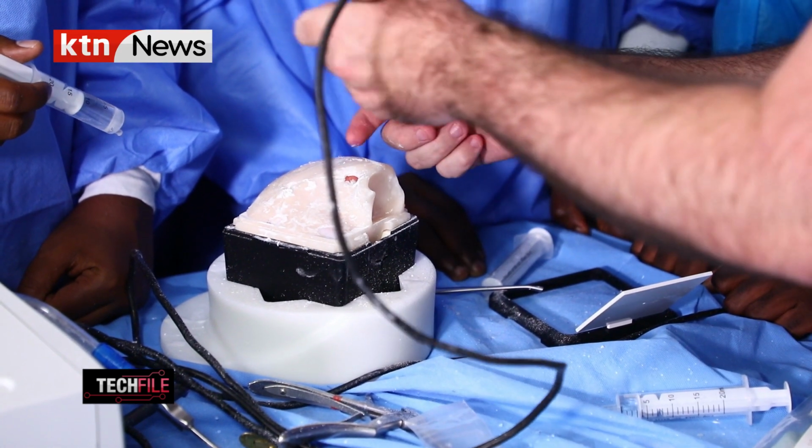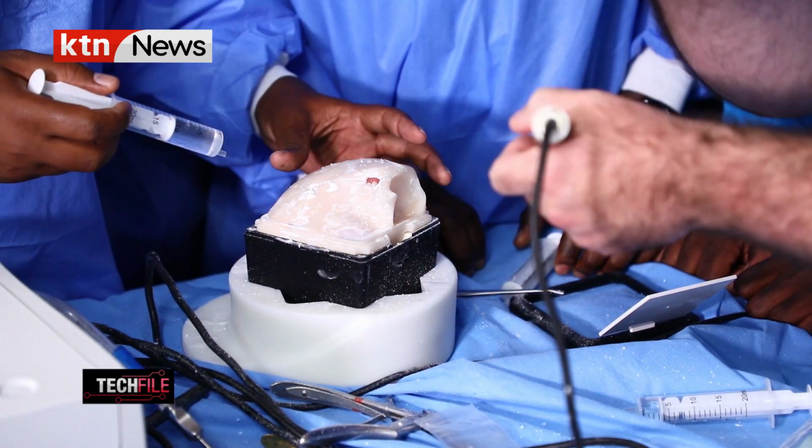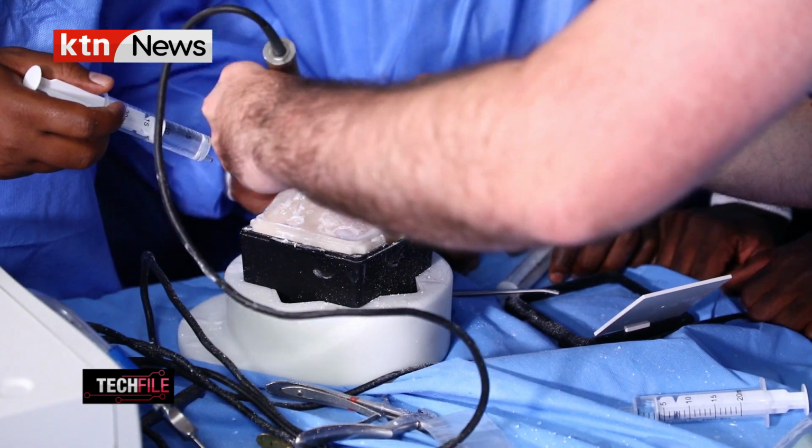What's exciting about it is that it's going to help our mission here in Kenya, where we all know that we need more neurosurgeons, but we also all know that we need every neurosurgeon to be excellent. We don't want more neurosurgeons who aren't trained in what they need to do. We want neurosurgeons who are ready to go out and take excellent care of patients, and this will help us get there.